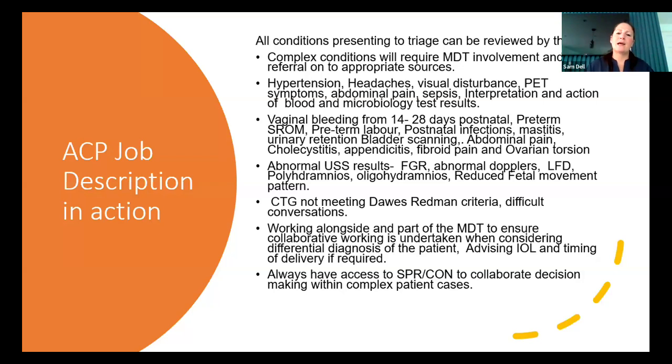It's really important to understand that I'm not alone in making these decisions, but ultimately it's my work upon that patient. I can review patients with hypertension, headaches, visual disturbances, PET symptoms, abdominal pain, sepsis, and the interpretation and action of blood results and microbiology test results, which is often important for communication with the patient. I'm also happy to see vaginal bleeding from 14 weeks to 28 days postnatal, preterm ruptured membranes, pre-labour assessments, postnatal infections, mastitis, the whole shebang, really.